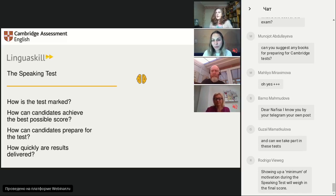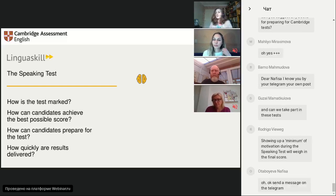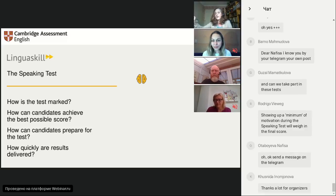It's trained on thousands of responses that have been marked by humans, and then the information has been fed into the writing automarker and annotated. And then it looks to see what is considered different features of A1 writing or B1 writing and so on. And when it's gained enough evidence, it then starts pointing to the level that that sample of writing most equates to.